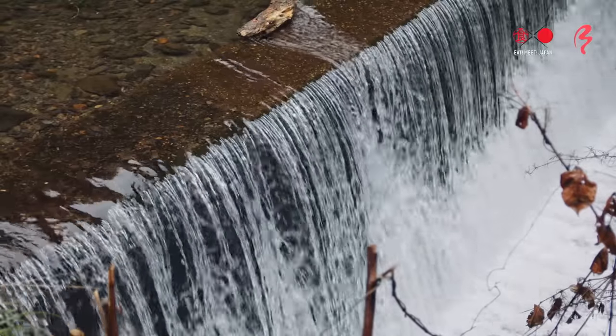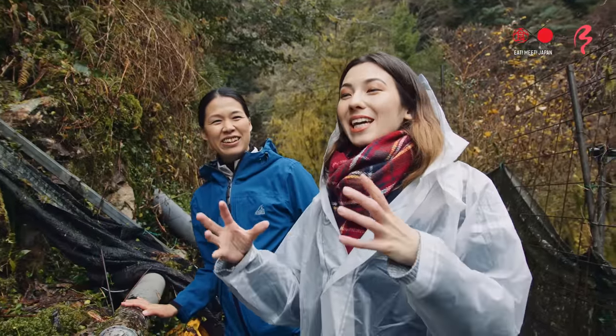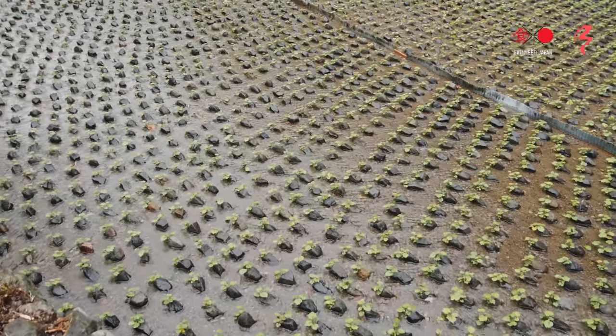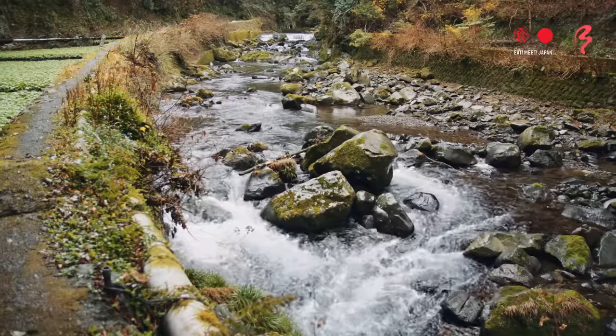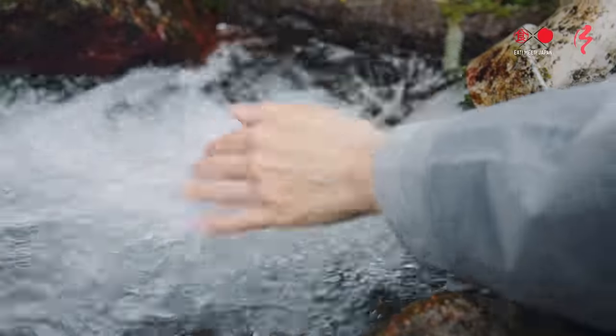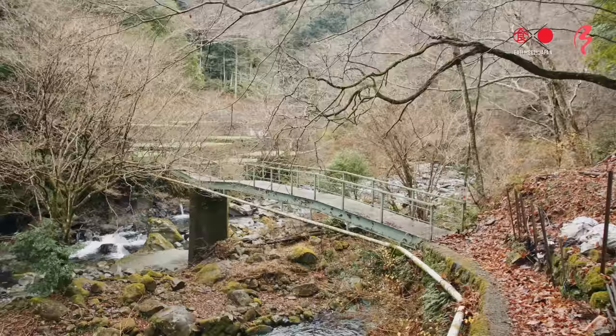That's so interesting. So wasabi is super hard to grow in Japan. It only grows in very specific locations where it doesn't get too hot and it's shady and there's really, really clean spring water. It feels really nice and it's not very cold, so it doesn't hurt when I put my hands in.